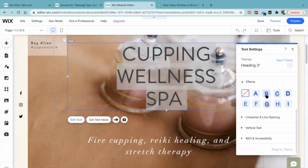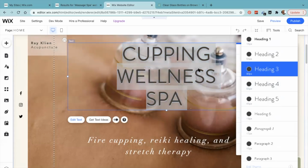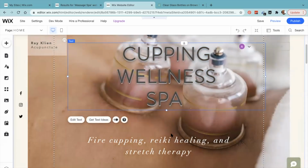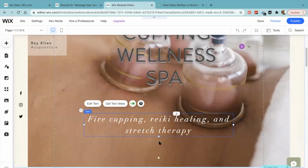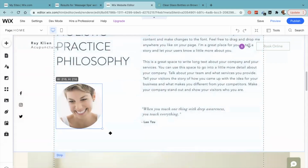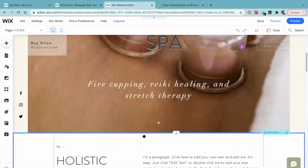You can also add effects. So let's say you want a shadow effect behind it. You can do that as well. As you can see, I added a shadow behind it, which helps it stand out a little more. So fire cupping healing, awesome. Let's just say this is a photo of you. You can make this a little bit larger.